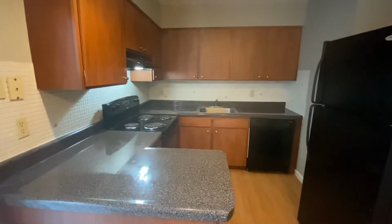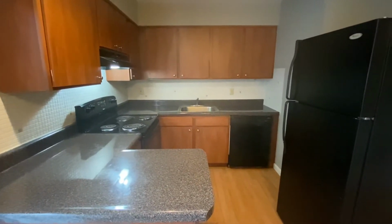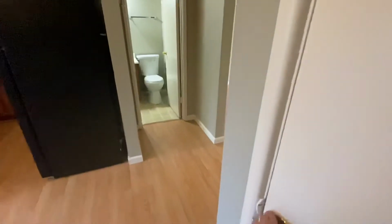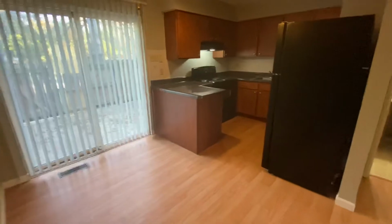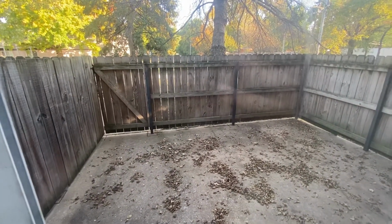Lots of counter space, lots of cabinets as well, and you have the black appliances in here. And then over here you have a kitchen pantry, some extra shelving. I'll give you a look for this from the back here so you can see. And one of my favorite pieces of these townhomes is this fenced in patio space. So you do have quite a bit of space out here that's fenced in.